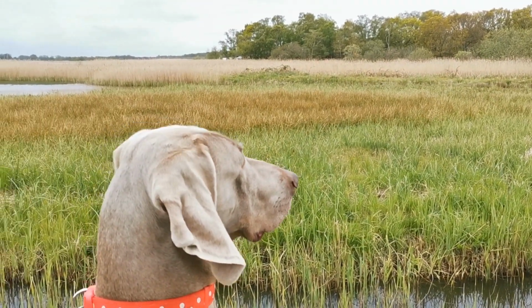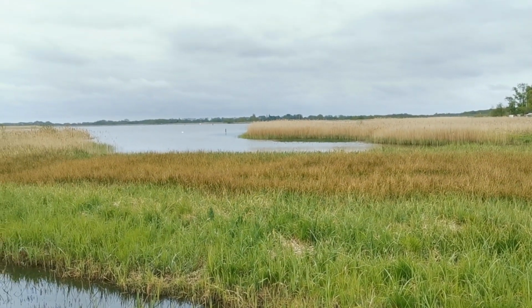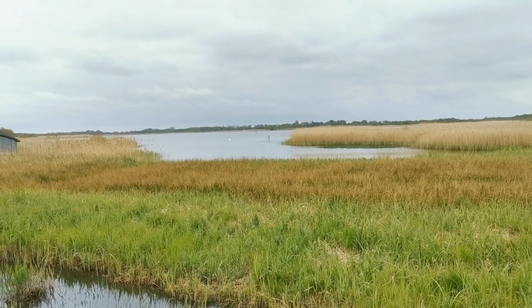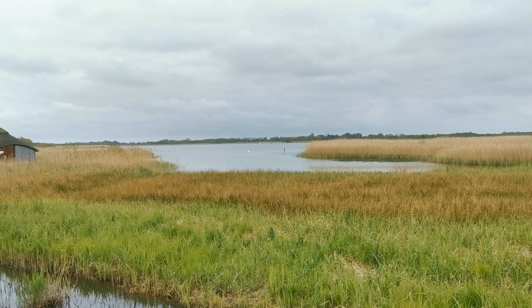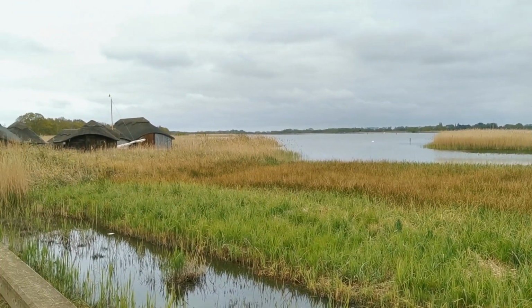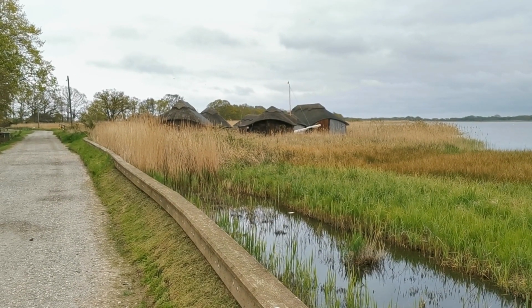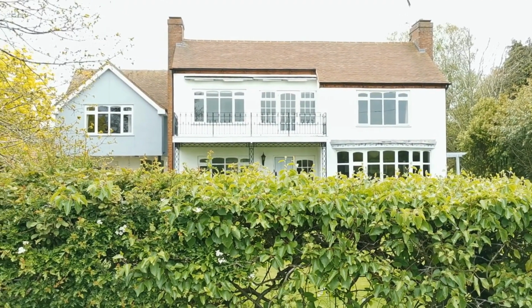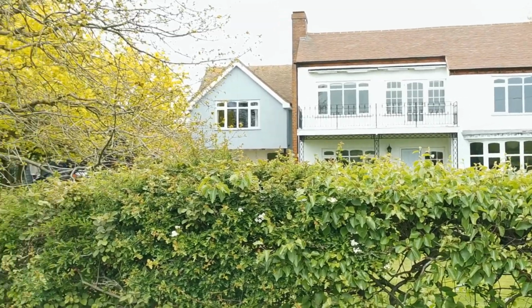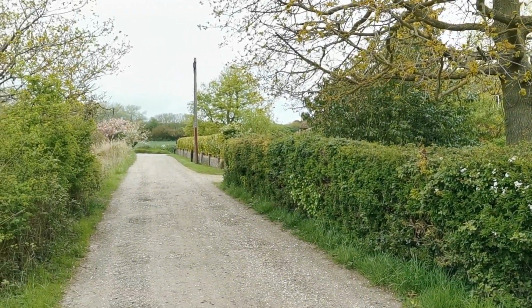Right now my dog is paying a lot of interest, but look at that top end of Hickling Broad. Some of the best, quietest sailing available in Norfolk. What a fantastic spot this is. I love the verandas they've put on here, giving them access on that level right over these hedges and trees to get that view of the Broad just beyond us.